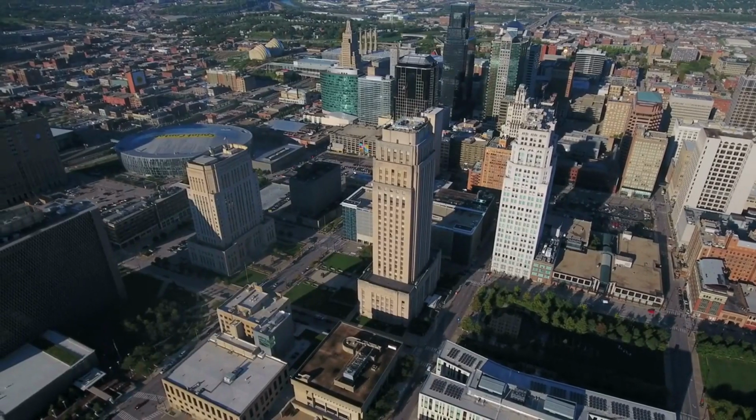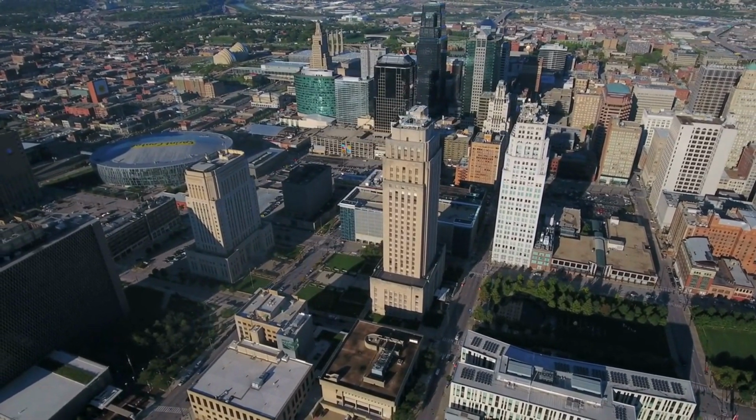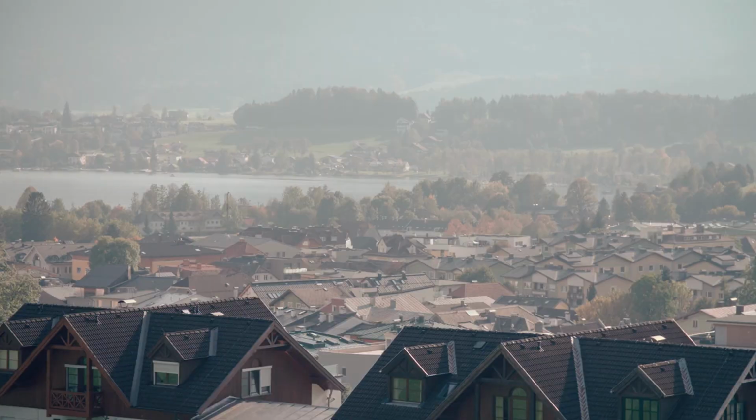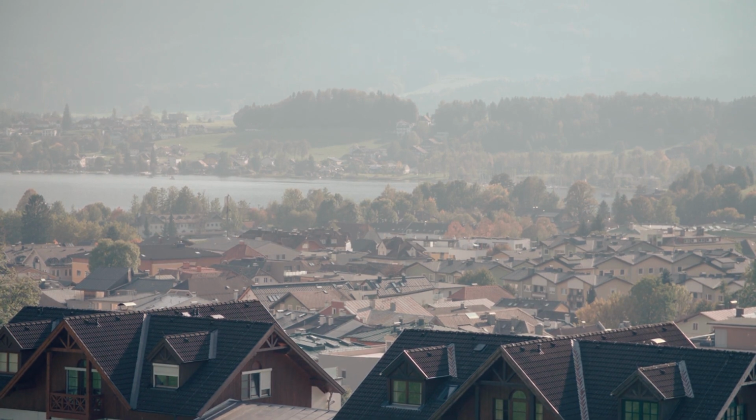Now, if you're feeling overwhelmed or don't have the time to tackle these maintenance tasks yourself, don't worry. Alpine Property Management Kansas City is here to help. Our experienced team can handle all aspects of property maintenance, from routine inspections to emergency repairs, so you can rest easy knowing your property is in good hands.